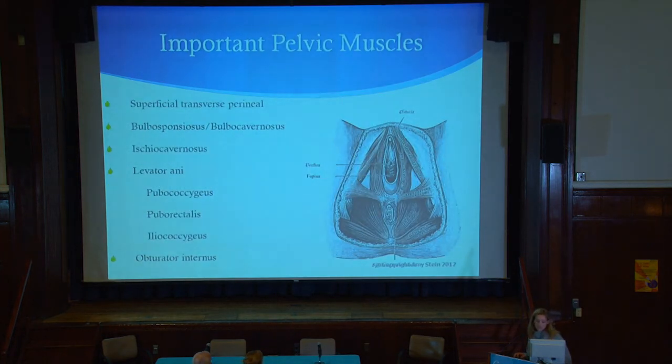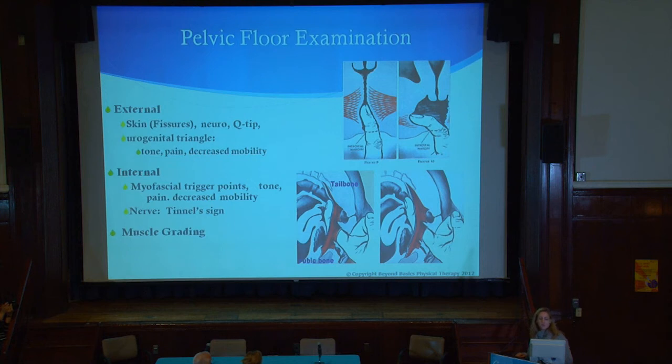The pelvic floor muscles are also important to look at. The urogenital triangle can have trigger points causing pain in that region, as well as the deep muscles surrounding the rectal area and vaginal area. Are there trigger points and restrictions and decreased motion in that area? So a pelvic floor muscle exam, you would basically just insert your finger and you would palpate the lateral muscles, sidewalls, as well as straight down towards the rectal region, or at 6 o'clock.